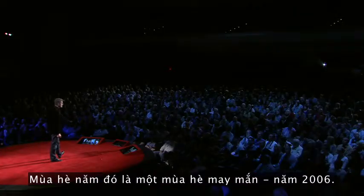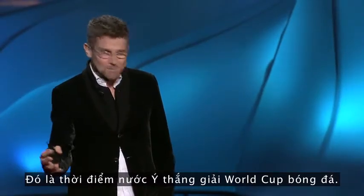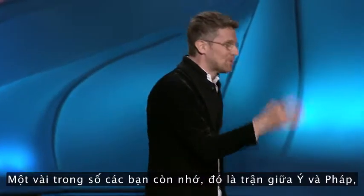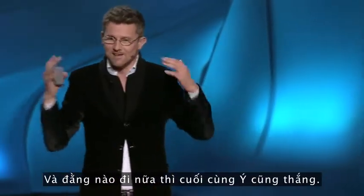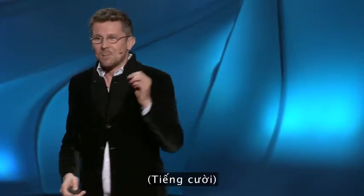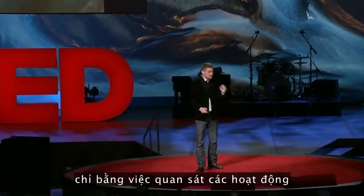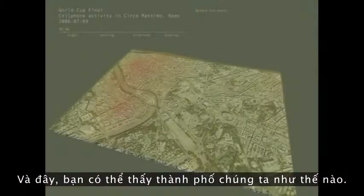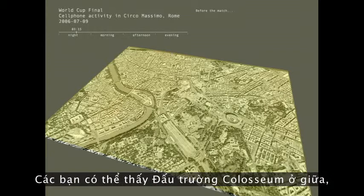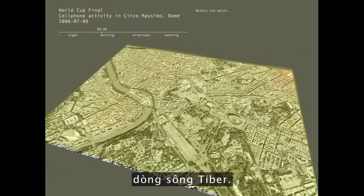The summer was a lucky summer, 2006. It's when Italy won the Soccer World Cup. Some of you might remember it was Italy and France playing, and then Zidane at the end, the headbutt. And anyway, Italy won at the end. Now, look at what happened that day just by monitoring activity happening on the network. Here you see the city. You see the Colosseum in the middle, the river, the Tevere.